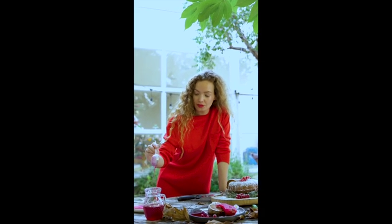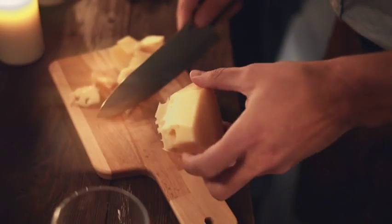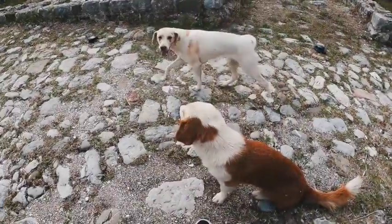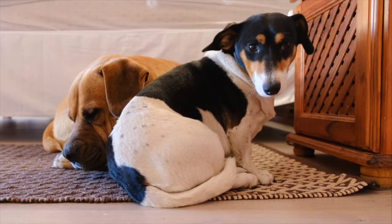While all things in moderation may be fine for us, dogs seem not to understand the meaning of moderation. It is best to totally avoid holiday treats and candies and never use them as a reward. Always keep these delights out of your dog's reach. Instead, give your dog a tasty holiday treat without sacrificing precise nutrition.